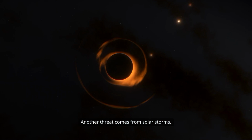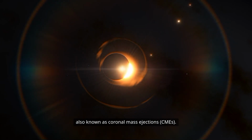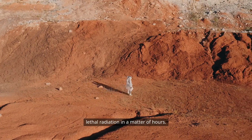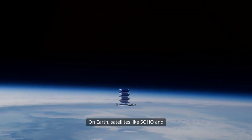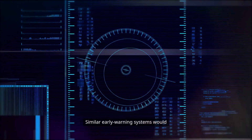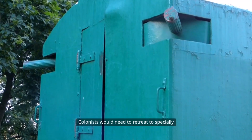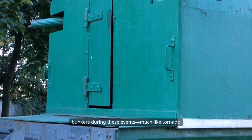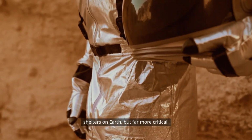Another threat comes from solar storms, also known as coronal mass ejections, CME. These sudden outbursts of high-energy particles from the Sun can flood Mars with lethal radiation in a matter of hours. On Earth, satellites like SOHO and SDO give us advance warning of CMEs. Similar early warning systems would be essential for Martian settlers. Colonists would need to retreat to specially designed storm shelters or radiation bunkers during these events, much like tornado shelters on Earth, but far more critical.